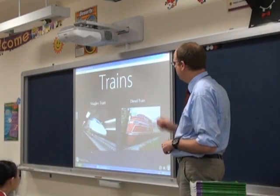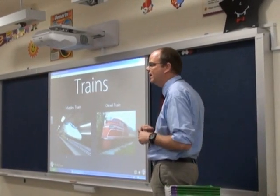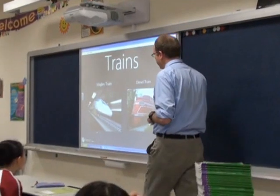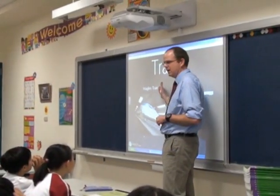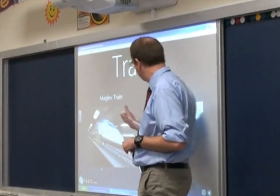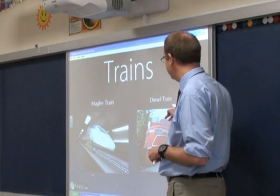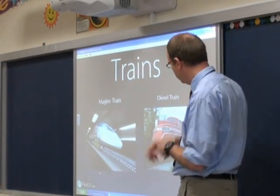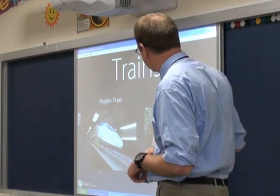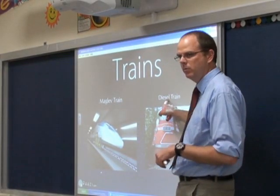So today we are going to compare and contrast two types of trains. The first one is a maglev train. And we're going to compare and contrast the maglev train with a regular train, a normal train, a diesel train. Now just looking at these pictures, what do you notice? What do you notice about the diesel? What is diesel? Does anybody know?